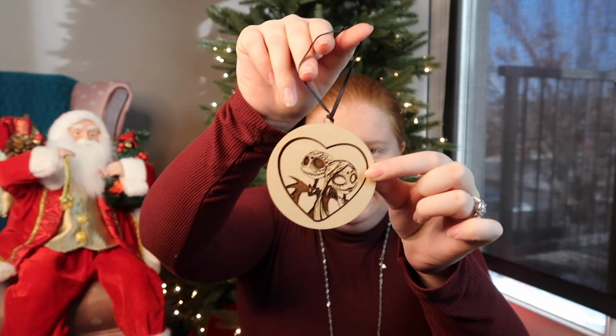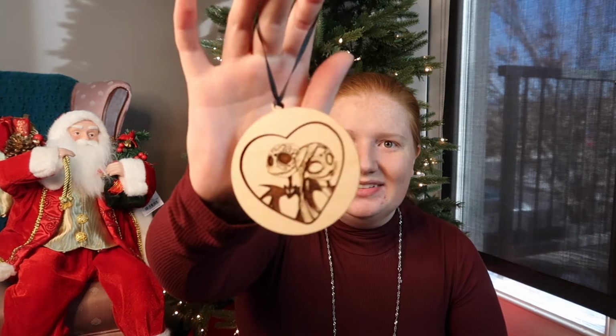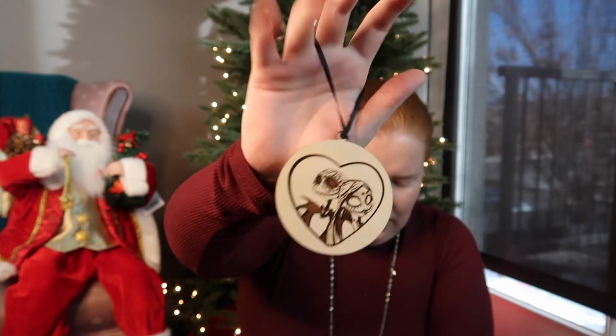And then last but not least, we're on my last box. Because I love Nightmare Before Christmas, last year we did a completely Nightmare Before Christmas themed tree. And so these are all of my ornaments from last year. So, Sally and, why am I spacing on names today? The Pumpkin King. What is his name? Jack. Isn't it Jack? I think it's Jack. Jack and Sally. I believe that's right. If I'm wrong, correct me in the comments down below, or I'll correct myself. And then I have Sally.